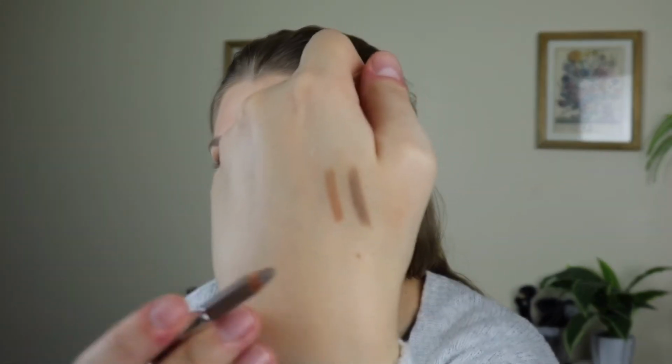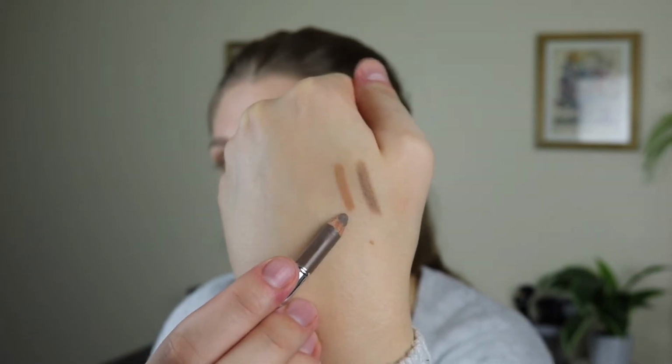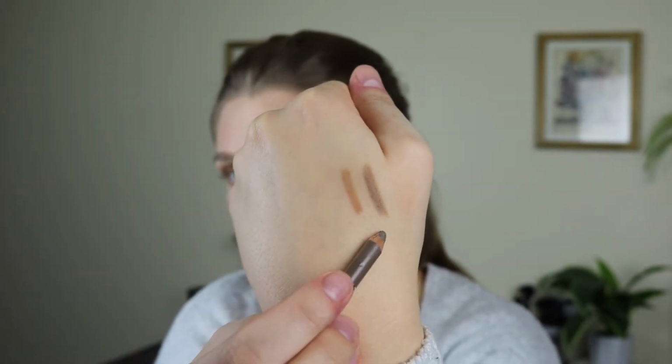So I had read a lot of reviews on the LA Girl Shady Slim brow pencil in Taupe, and I'd seen swatches and it looked like a nice ashy light brown like Taupe is supposed to be, but that's not what this is. I'm going to swatch the LA Girl one next to my regular one and I will show you the difference. The LA Girl one is right here, and that is definitely a warm tone brown, and then this is my Palladio pencil in Taupe.